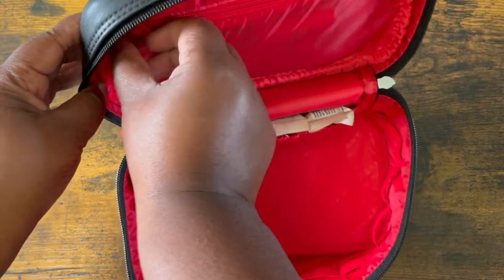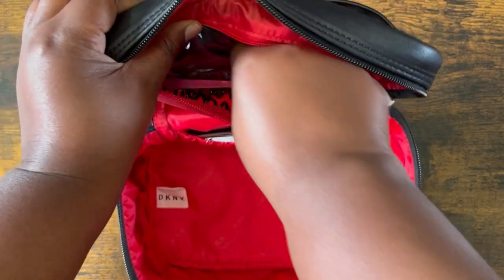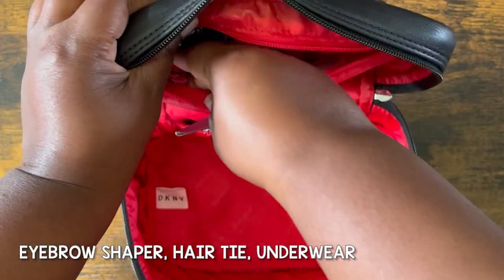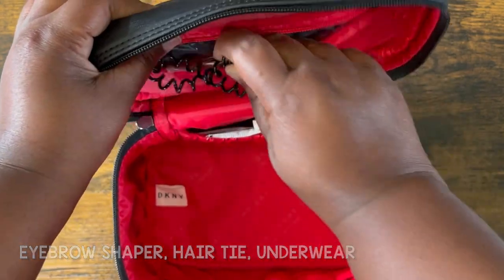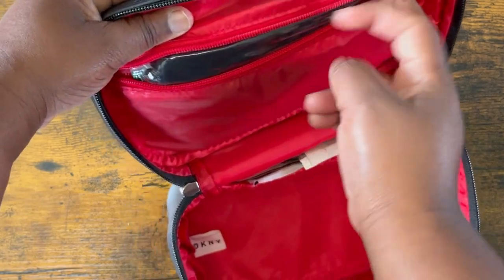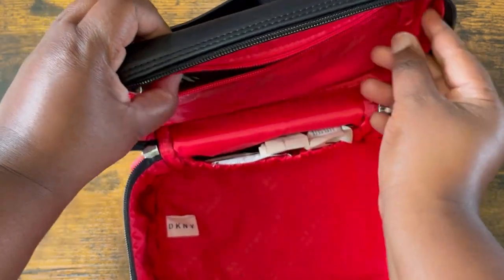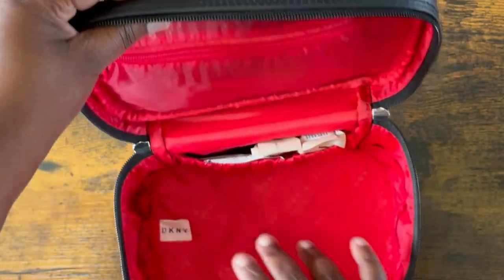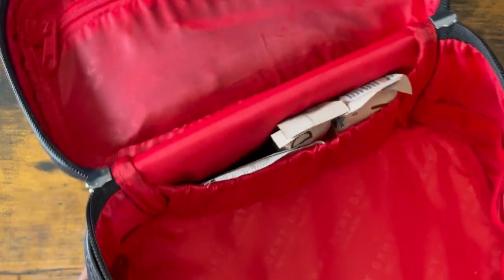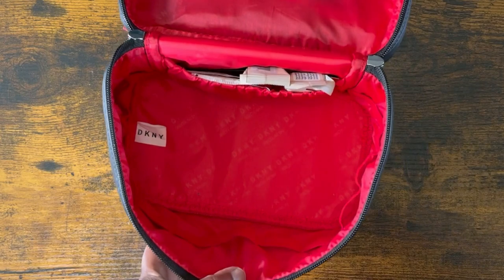And then in this area here, the zipper compartment, I have an eyebrow shaper and also a hair tie and a spare couple pairs of women's undergarments for such occasions. And there you have it, folks. This is it. It is empty, but I just want to show you what I keep in my work essentials pouch.